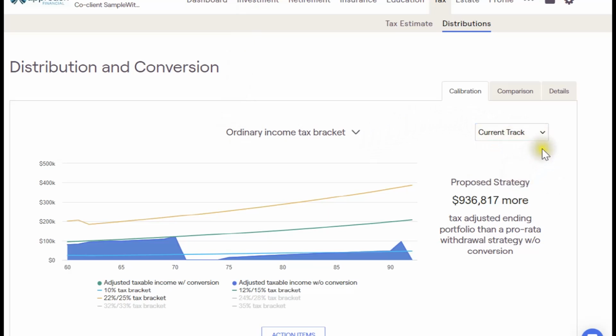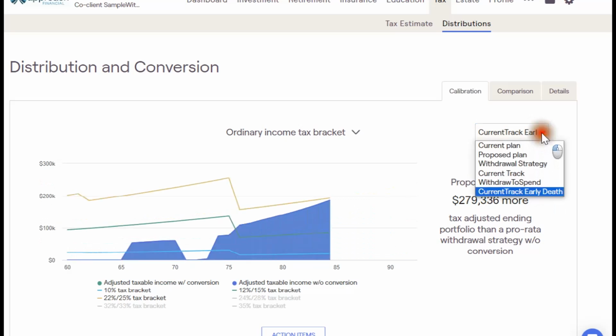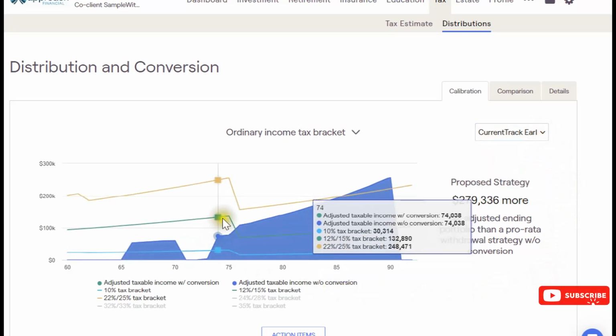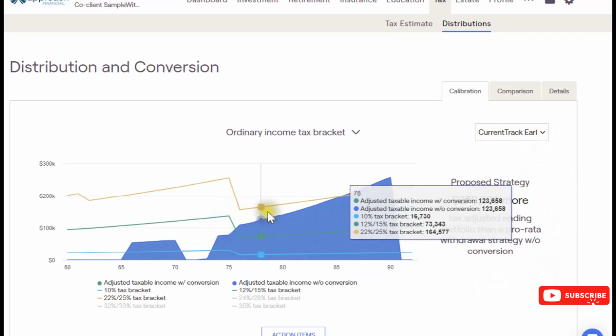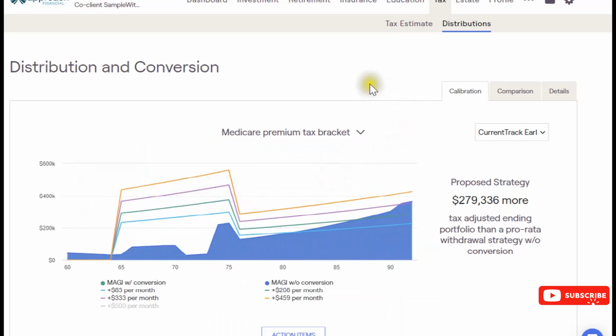One is where you follow the conventional wisdom. That's what we're calling the current track. And that is where you spend down the taxable assets first, then get into the pre-tax assets or the IRA. The other one is just using big round numbers, again, not based on any analysis. I said, what if they withdraw $50,000 from the pre-tax IRA and spend it, as well as convert $50,000 per year? What's this going to look like?